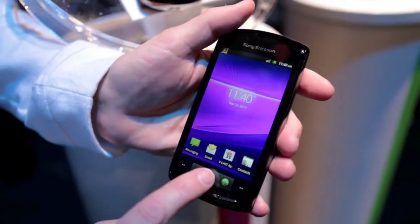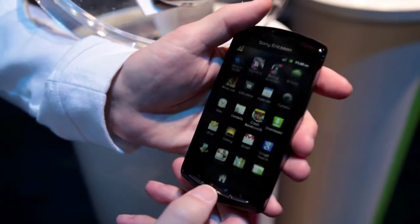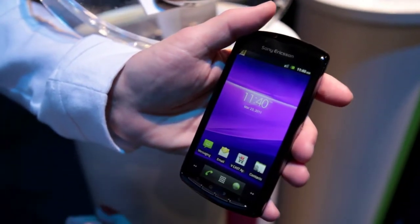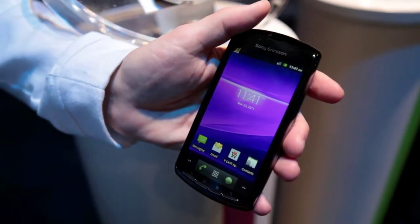It runs on the latest version of the Android platform. So you're going to get all that you have there with the latest version of Google mobile services and the great texting capability and editing capability that we now have with Gingerbread. And in addition, you're going to get certain applications preloaded for Verizon.